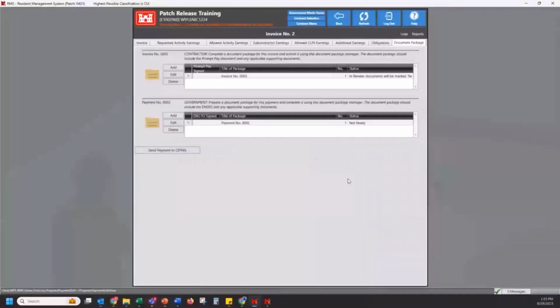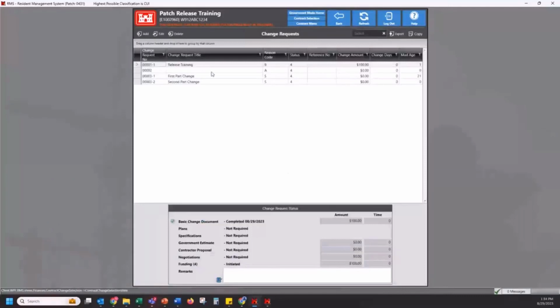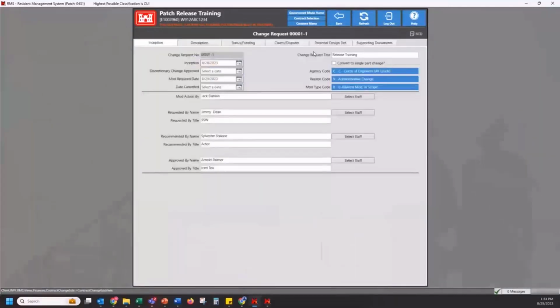So let's get into the application again to demo this. In the contract menu, under finances, we'll go to the contract changes module. And I do have this change already ready. Already we can tell that this is the first part of a multi-part change request by seeing this -1, and our checkbox is available.